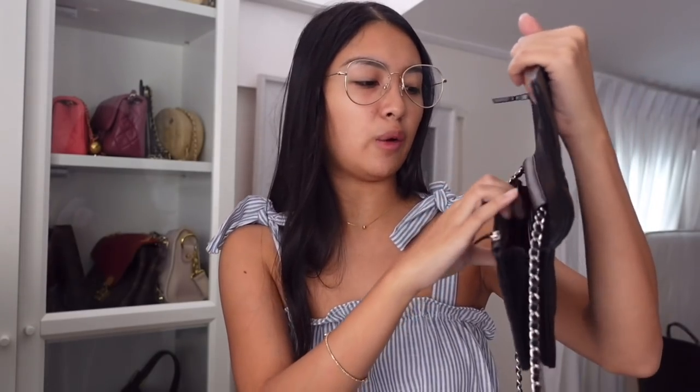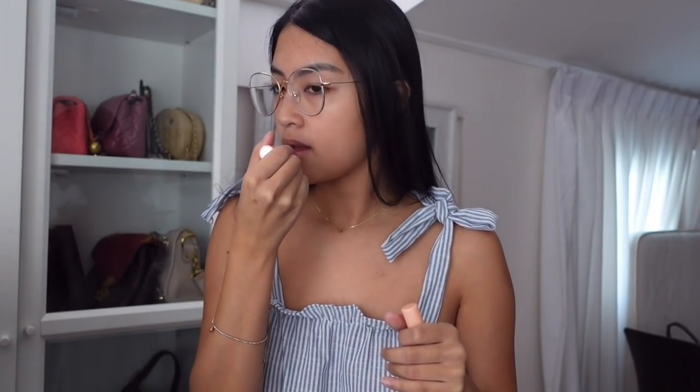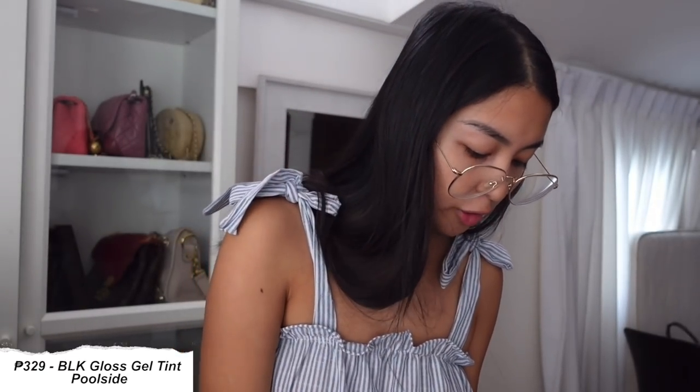Di ba nga, nawalan tayo ng wallet. So, I have 3 cards over there. If you need cash, you can put your cash here. Oxycure. Lip balm, DHC. The best! Sobrang lalim na niya. Current favorite, lip and cheek tint from BLK.